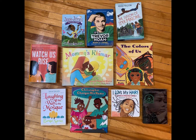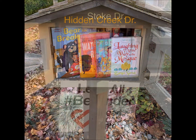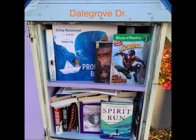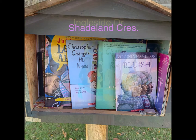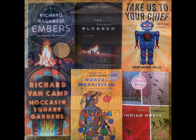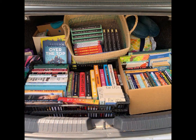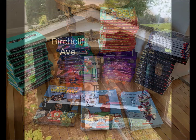So I started in Mount Hope, which is where I live. Just in the vicinity of my house, I can probably get to 10 to 12 little free libraries in under 10 minutes. There's a lot of them in this neighborhood. So I've started in Mount Hope, and I've just worked my way concentrically out northeast, south, and west, since we're right in the middle. And as I get more books, I'm able to put some in more libraries. I usually put 4 or 5 books in a library at a time.